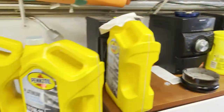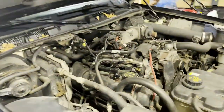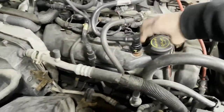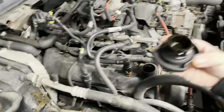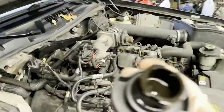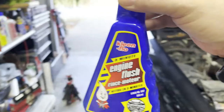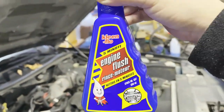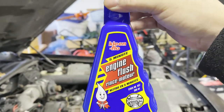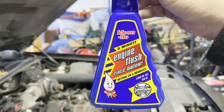Now, because my car is high mileage, and it was an extra police car, there's no milky stuff. Doesn't smell like gas. What I do, I've already run the car a bit. Engine flush. I do this every second oil change, not every oil change.